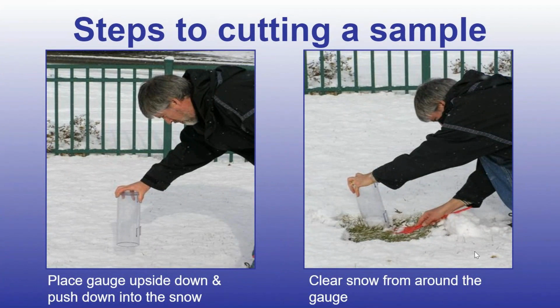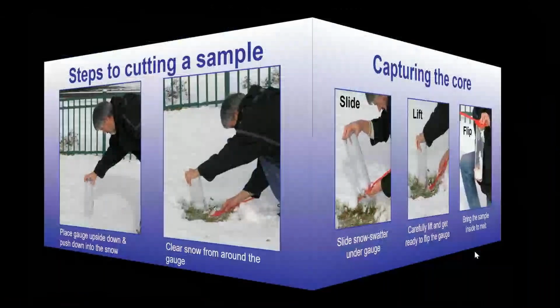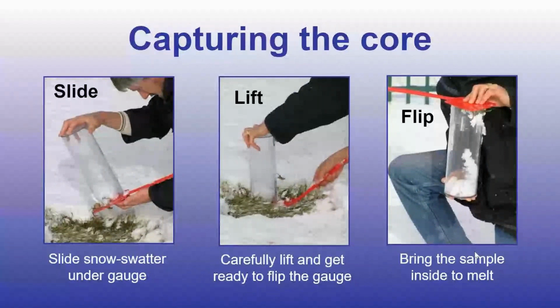So to cut a snow sample, turn your gauge upside down and push directly into the snow. You'll have to clear the snow around it in order to get as much snow in the tube as possible. Use your snow swatter to get between the snow and the ground below. Every drop still counts. And here in Montana, the snow can be very loose, so having that swatter can be very helpful. None will fall back out.